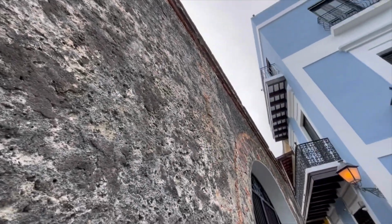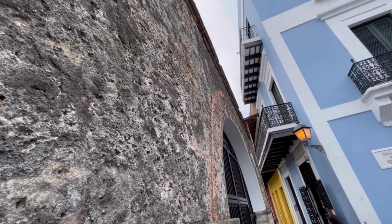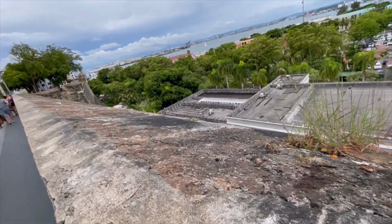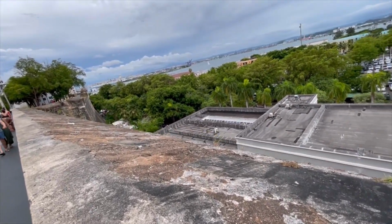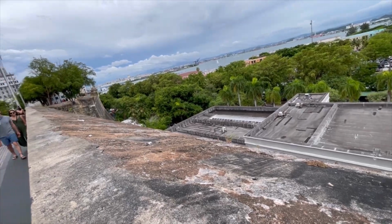The most enduring symbol of Puerto Rico is La Muralla. Nearly 400 years old, the city wall is composed of rock, rubble, and mortar that wraps around Old San Juan.